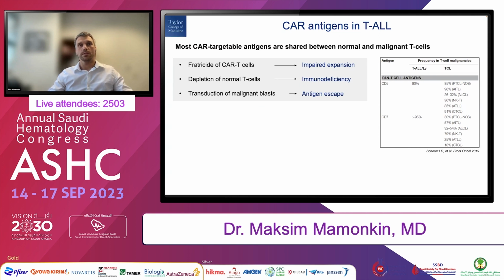Depletion of normal T cells is a much bigger problem than B cell aplasia, as it can lead to immunodeficiency that we cannot really compensate by other methods. And obviously, T-ALL is very frequently present in peripheral blood, and we can inadvertently modify them with the CARs during manufacture, which could lead to antigen escape. So we really need to solve all these three problems to develop safe and effective CAR T cell therapies for this disease.